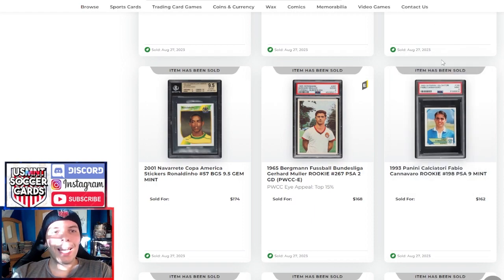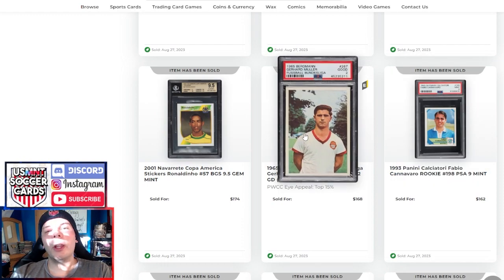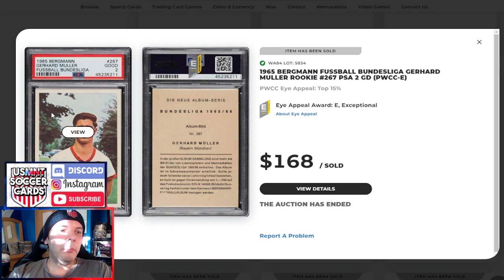We have a 1993 Cannavaro here going for 160 and a 9. Muller here, PSA 2 goes for a little bit more than the Beckenbauer 1 we saw earlier, so I just presume that that's a pretty good sale since they usually go moderately hand in hand with the Moeller selling for less. So it makes sense why this is where it is. Top 15% eye appeal. I really agree.